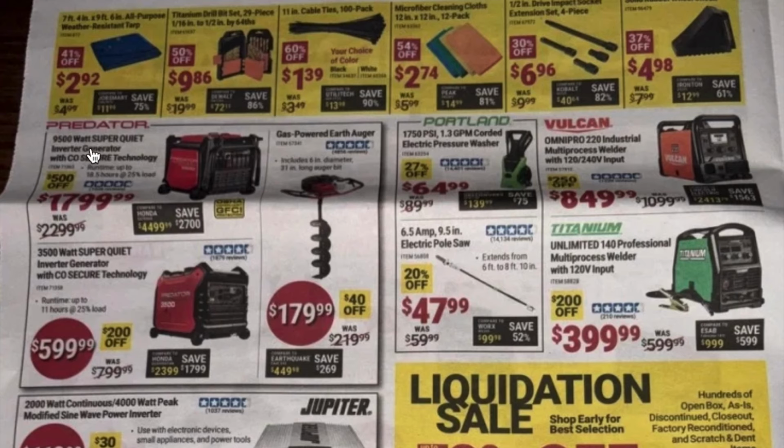We also have the Predator 9500 Super Quiet Inverter. Again, also inverter, so you got to remember that. Good option there, $17.99. So if you're looking to power up some stuff, that can just about power most everything at the house. So that's a pretty good deal. Then we also have, again, the 3500 Super Quiet Inverter Generator, $5.99. Another great option. And as you guys know, Predator is a great brand.